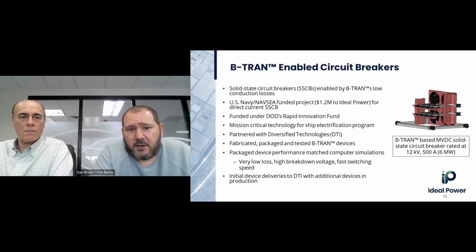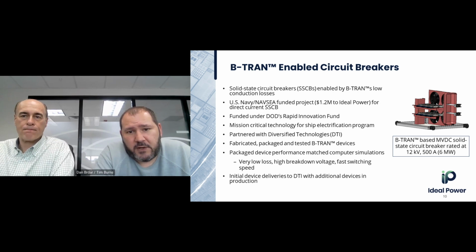So we partnered with a company called VTRAN Technology. They're a private company out of the Northeast that has expertise in circuit breaker design. And we had a joint proposal to the Navy for a B-TRAN enabled solid state circuit breaker. They decided to go ahead and fund that program under the Rapid Innovation Fund, which is designed to accelerate the impact of high value technologies. That happened here just a couple years ago. We've been through several runs under that program, wafer runs. We've shipped initial devices to DTI under that program. And we'll be shipping some volume shipments here shortly to DTI as well in advance of a demonstration of a 12 kilovolt solid state circuit breaker at a site selected by the U.S. Navy.